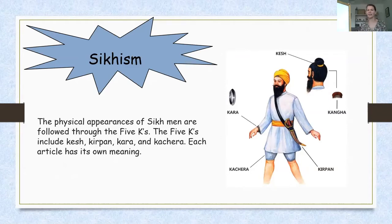And then the 5th one, which I'm afraid is not on my PowerPoint here, but you can see it in the picture, and that is a kanga. And that is a special wooden comb that they wear in their hair, okay? So they will tuck it in to Kesh up there. So you've got Kesh, kanga, kirpan, kacha, and kara. Okay, and those 5 things show their commitment to their Sikh faith. And if you see someone with those things, you will know that they belong to that Sikh community.